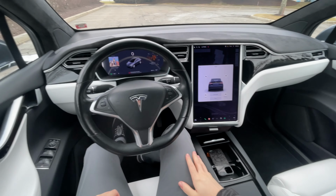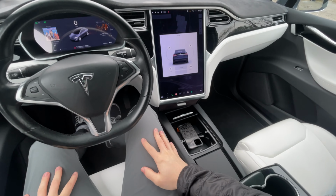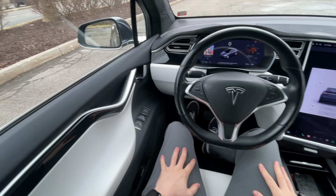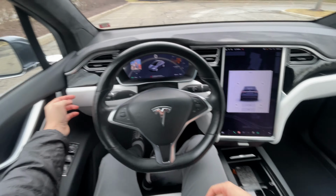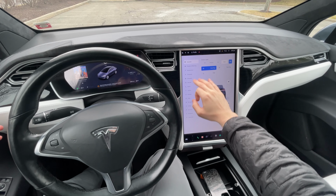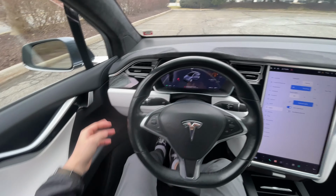Okay guys, we are in the 2017 Tesla Model X 90D. If you watched the exterior tour and review and the interior, definitely go check that out. But let me just give you a quick look at the exterior once again. Make sure the lights are on, those look really cool. Oh my gosh. Parking lights on. I'm going to show you that really quickly. Automatic doors, love that on the Model X.